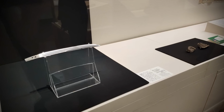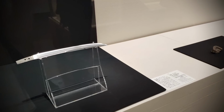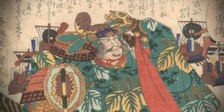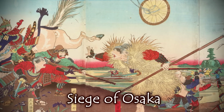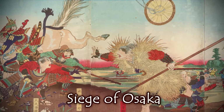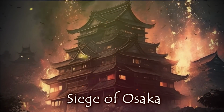Initially, this sword was in the possession of Oda Nobunaga's second son, and later passed into the hands of Toyotomi Hideyoshi. However, it was believed to have been destroyed in the fire that consumed Osaka Castle during the Siege of Osaka summer campaign, a battle in which Tokugawa Ieyasu vanquished the Toyotomi clan.